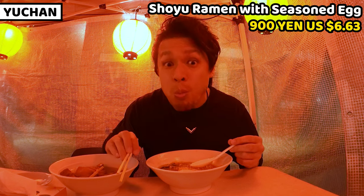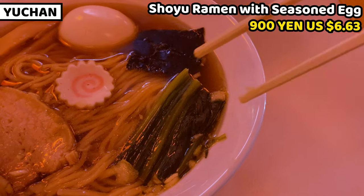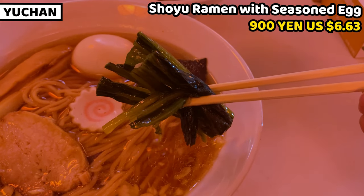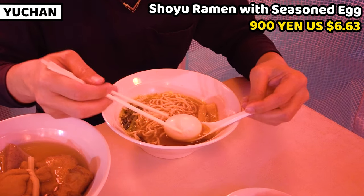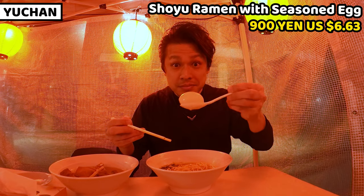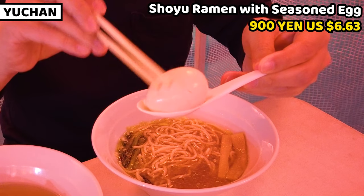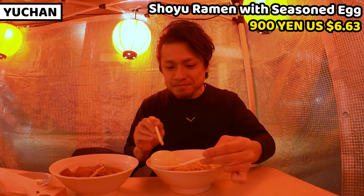It's soft yet crunchy. Recently, spinach is quite unusual topping for ramen, but it used to be regular topping in last days. My favorite topping, seasoned egg, shows up for the last. I'll check softness first. It looks good. I guess it's pretty soft.